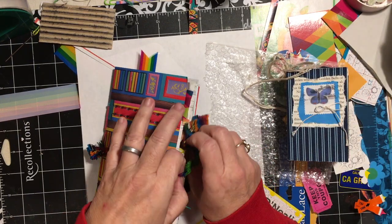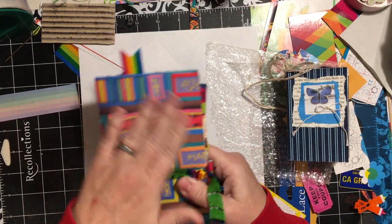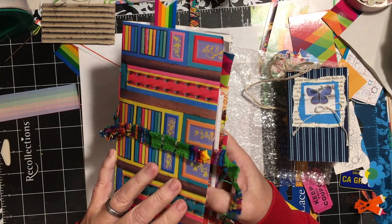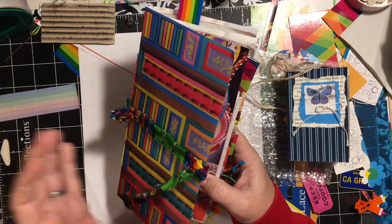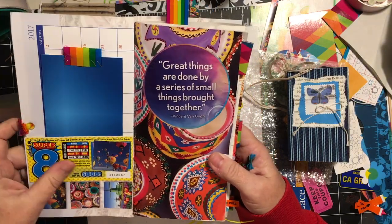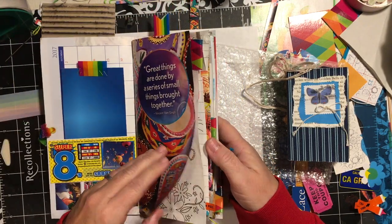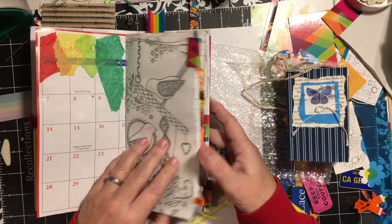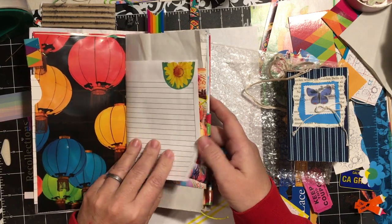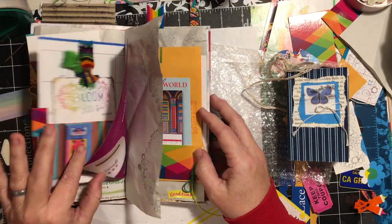And then this is the one I'm working on now. It's a traveler's notebook style. I used a calendar for the front. It was a calendar from Michael's last year or the year before. This was our calendar that we used in our radio room. I've also used a lottery ticket. This is from a magazine. Crepe paper, tissue paper. This is a copy reject. This is from some sheets. All kinds of things in here.